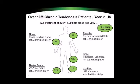So this is a very common problem. There are over 10 million chronic tendinosis patients per year in the United States. 2 million patients in the elbow and the shoulder. That's tennis and golfer's elbow together. 3 million patients per year have plantar fasciitis or Achilles tendinosis. And then the knee, there are only about 500,000 patients. So percent of cases completed, 35% have been elbow, 35% have been plantar fascia, and 12% have been Achilles, 13% in the knee, and the shoulders 5%. I think that number will be going up when the longer needle is available for us to use.